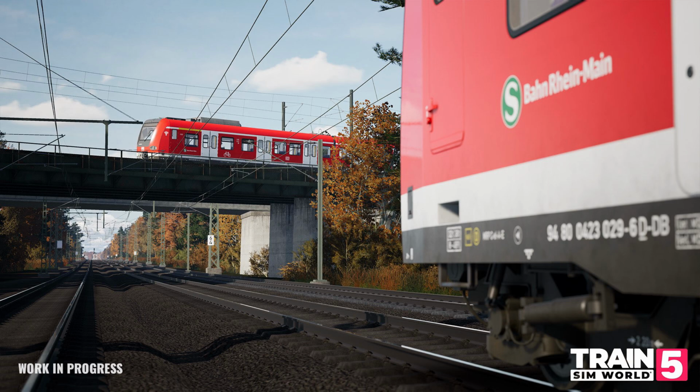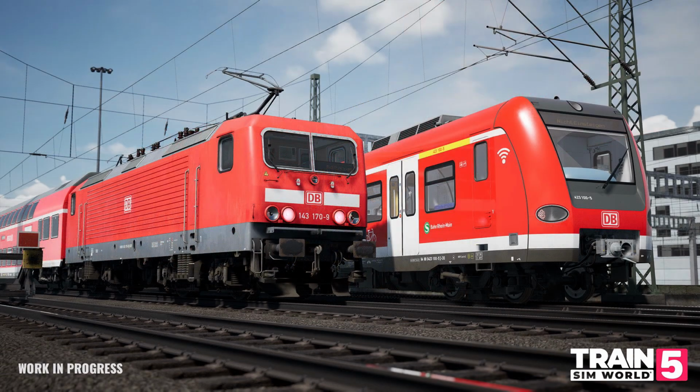In terms of other traffic, providing regional traffic is the DB BR 143 and the Dosto Wagen coaches and cab car, which runs regional Bahn services out of Wiesbaden. AI-only traffic, such as Intercity-Express services and freight, will suitably layer in across the route.